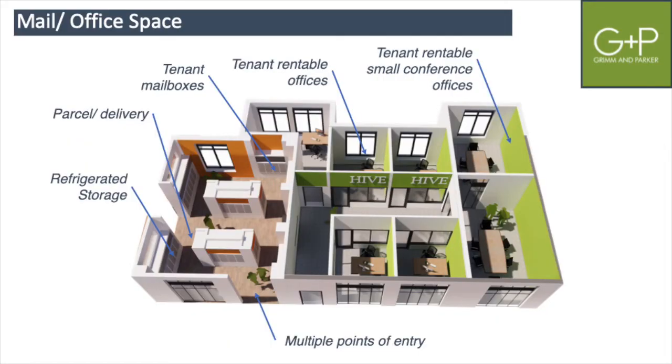Okay. Well, let's go on to the mail and office space slide here. Lauren, what are some of the features that are new here? You've got the parcel delivery and the tenant mailboxes.